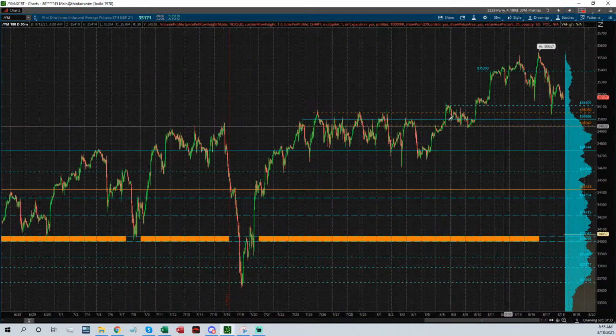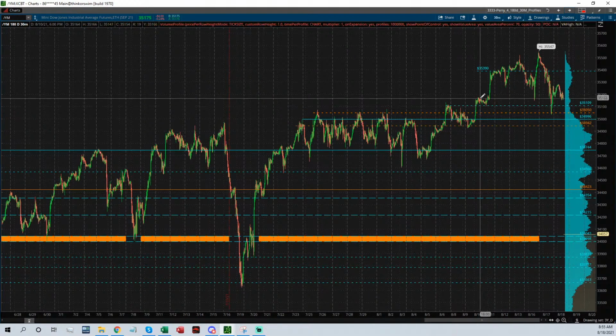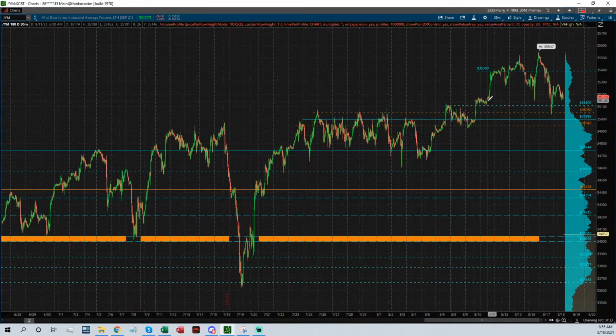Looking at the Dow, we made our way back to 35,050 yesterday, and now we're back above 35,110 basically. You can see the overnight lows so far are just this consolidation from this 2-day period, August 10th and August 11th here. That's what we're holding. I would say that's pretty weak support, to be honest with you.